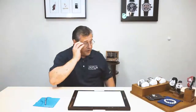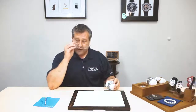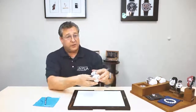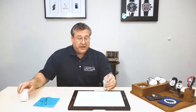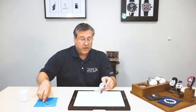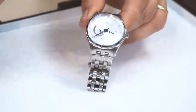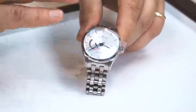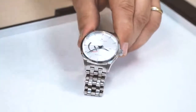So for the first iteration of Inside the Vault, I'm going to have to put on my readers because I'm old and I suffer from presbyopia and I can't see these things anymore. This Hamilton is a classic power reserve. It's a solid stainless steel. It's the company established, of course, in 1892 as an American brand. It's now part of the Swatch Group, as most people who love watches know.